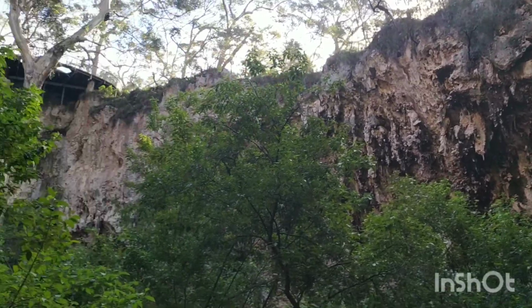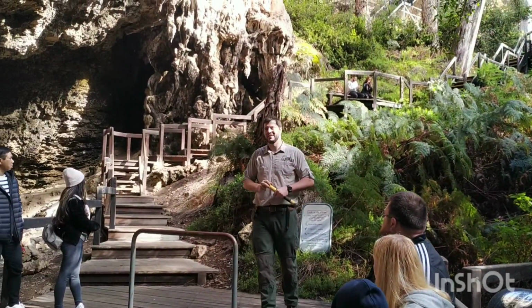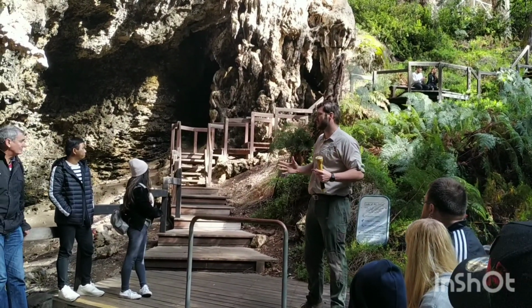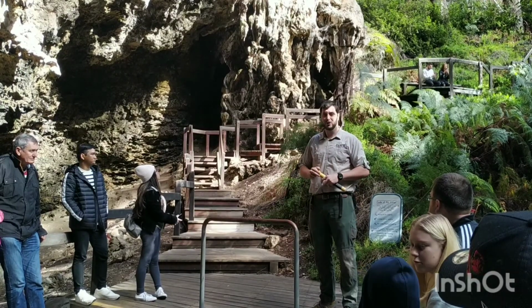This big tree though fell down from this stump right next to us. Came down about 5 years ago. Not that long ago, but it was all rotten on the inside. It was its time to go. Karri trees can live up to around 400 years old, so it's a really old tree.